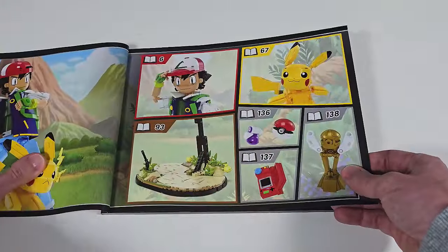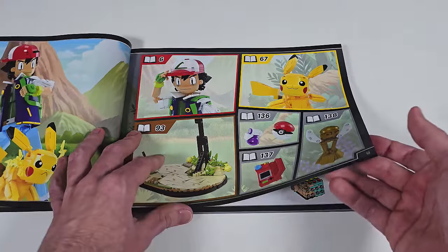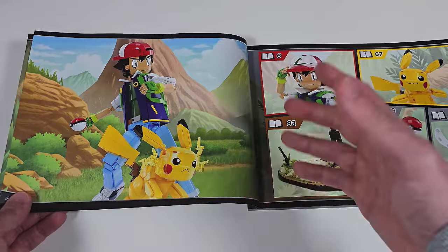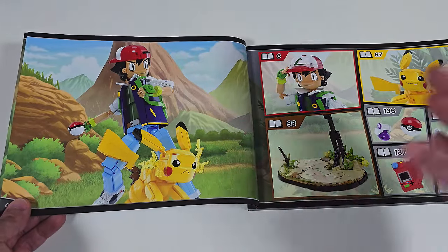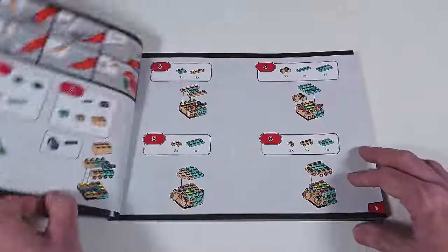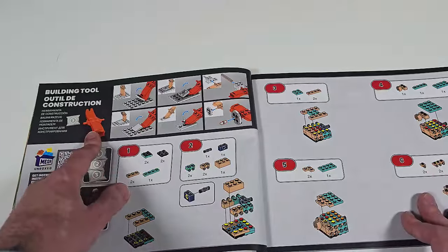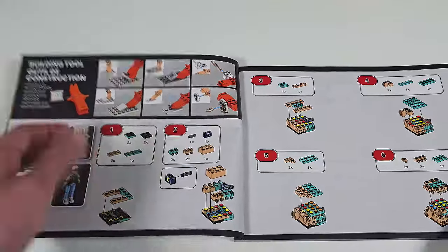It's a tough one. You see where you should be at considering the step number or page number. I think the artwork in this looks great. I really like that. You're seeing the artwork of what you're building in a position that you can actually put the buildable character in. And this is essentially, if you haven't seen Mega instructions, they teach you how to use their brick separator, although Lego brick separators work just fine, just like these work on Lego sets.